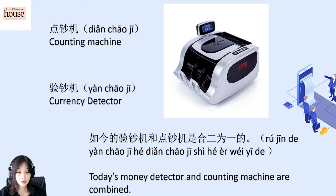So this is a conversation, this is a sentence, and you don't need to remember the whole sentence or the order. You just need to read after me, so you can get familiar with Chinese sentences. So today's money detector and counting machine are combined. So 如今, today, or nowadays. And 的 is just like this. It means that the words before it have the position of the words after it. And here, 验钞机 and 点钞机 belong to nowadays. So it's nowadays detector and counting machine.